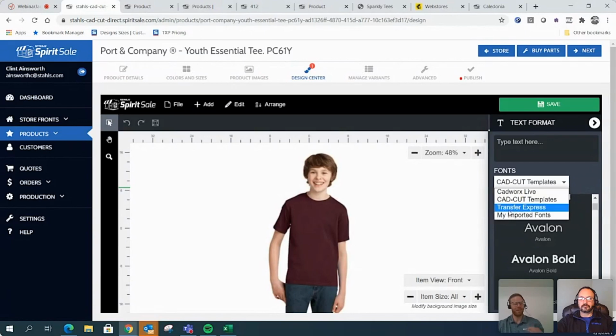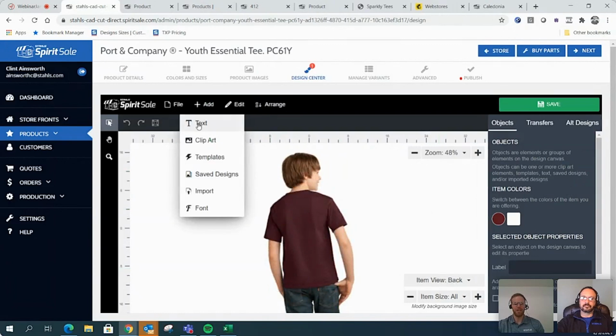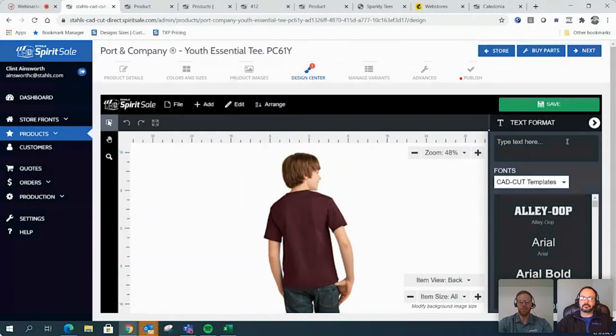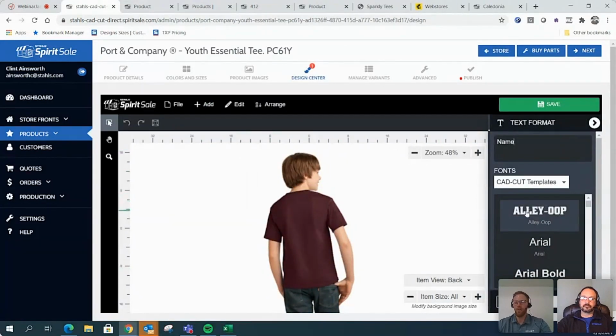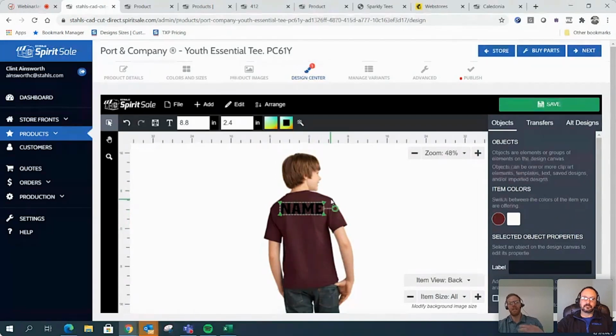But these are not your only options. You actually do have the ability to import your own fonts as well. So definitely a lot of great options within there. And then also what's really helpful is, let's go ahead and switch over to the back of my t-shirt. I'm going to add a text field here, and I'm going to put name as my little placeholder. So what we can do is pick out a font, have that display on my product. And if we wanted to, we could actually let customers pick and choose a specific font.